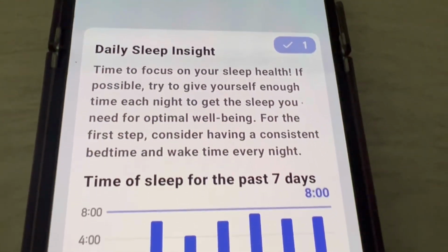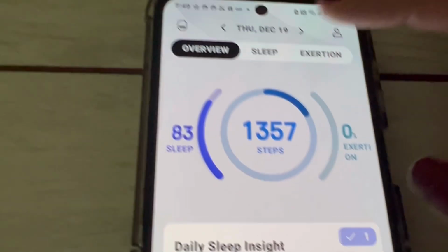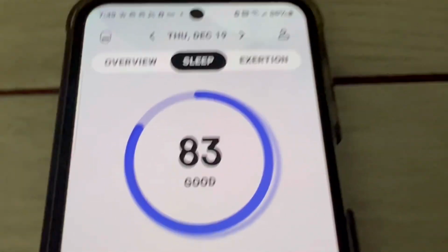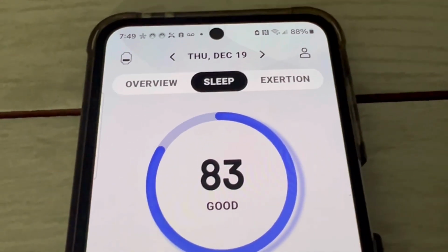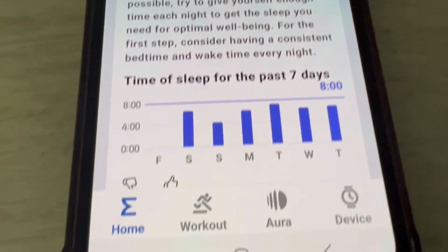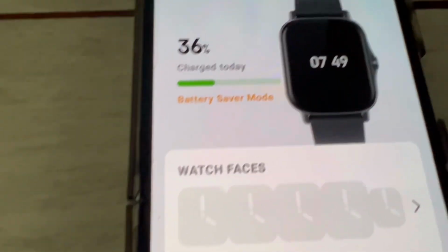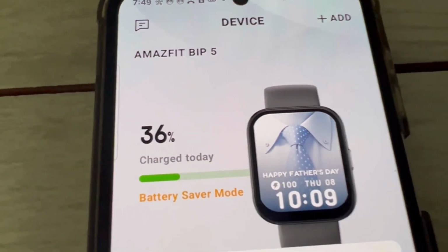So it's gonna give you daily sleep insight. So if you're interested in this particular smartwatch, it's not very pricey. It's affordable. I had purchased it at Target. I mean, it's good to wear for sleeping and all.